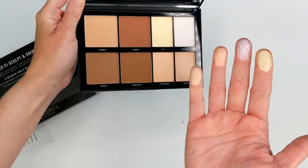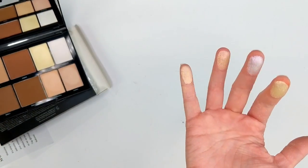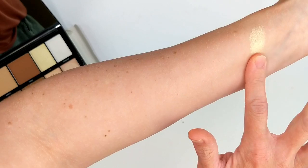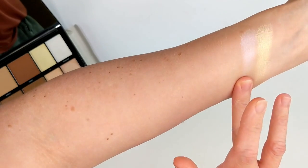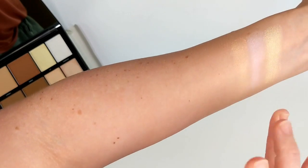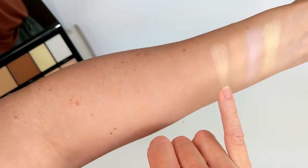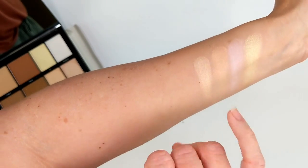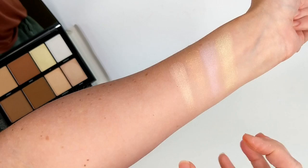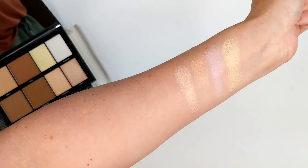I mean, zero fallout at all. Actually, this last shade looks like it's going to be more of a low glow highlighter, which is awesome. Let's just see. Yeah, these are so smooth. This one has a little bit of a lavender to it. That one's more peachy. Oh my gosh, that last one is stunning. They're all really, really pretty, but I love just how smooth they are. And they're not too much. They're not really glittery. They just have a really nice sheen to them. So these are really pretty.